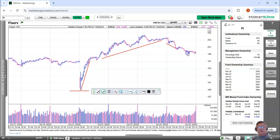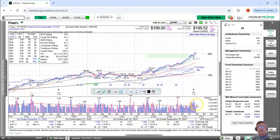And then on Friday it did give back quite a bit actually. So we'll see again, volume is not too bad, it's at the average. So we'll see if this can continue to bounce. But the one thing I like about this chart is the 10 day, 21 day, 50 days all starting to rise at a faster pace. So we could see this stock run if that continues.